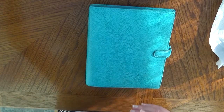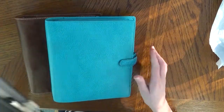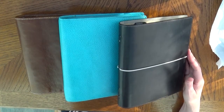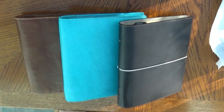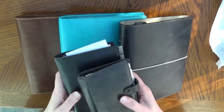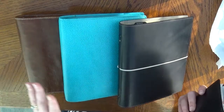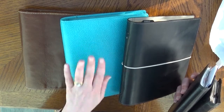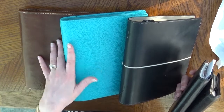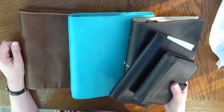So basically, for 4 years, these were the only A5 planners that I owned, and I also owned these 2 as well. So this was my work one. This was the one that I kept in my handbag, and this was the one I use every day for home and to-dos and whatever. And then these two were just random purchases. So this was my entire collection until November.